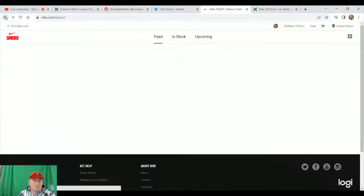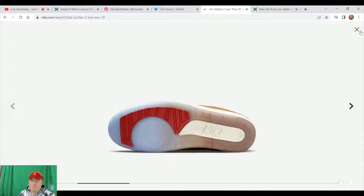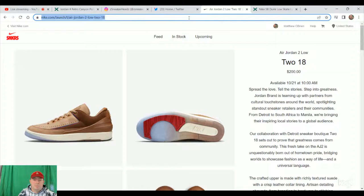But as I say, the best one on my horizon over the next few days is going to be this Detroit themed one. I like that for some reason. When is that? 21. All right, so it's next week. You'll have an opportunity next week.